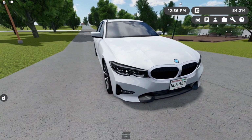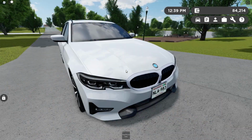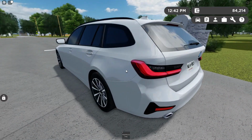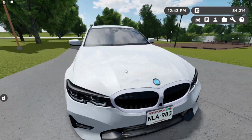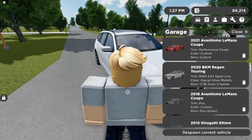So the first car on the list is the 2020 BMW 3 Series wagon. The normal 3 Series sedan is legal in the US, but the wagon is not. I believe because it did not pass the crash test. The one I've got here is the base 2-liter Sport Line.